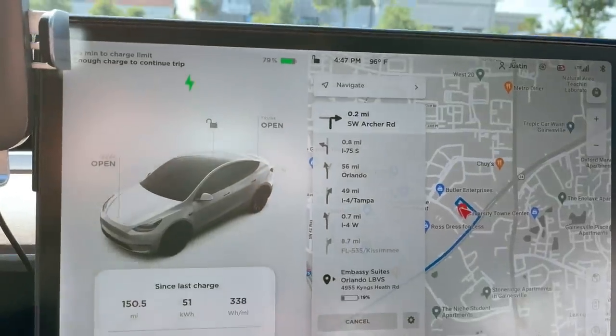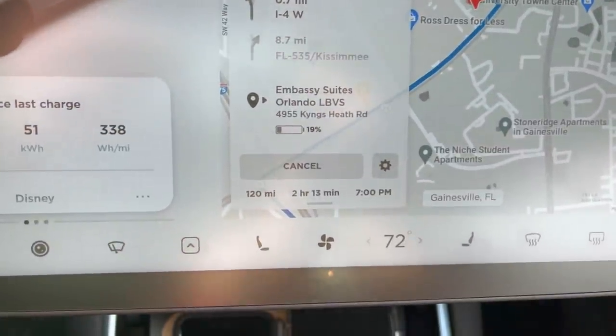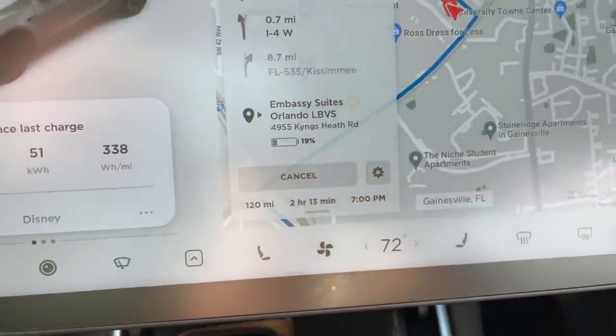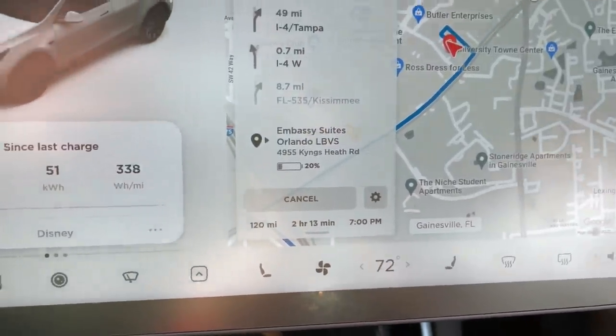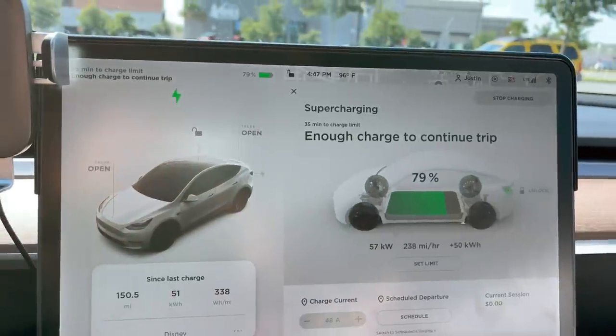All right, so we're all charged up. 79%, should arrive at 19. It looks like traffic's already picking up because the arrival time keeps pushing out and the time to get to destination is going up. But 120 miles to go to finish this up. Again, 79%. Gonna get unplugged now.